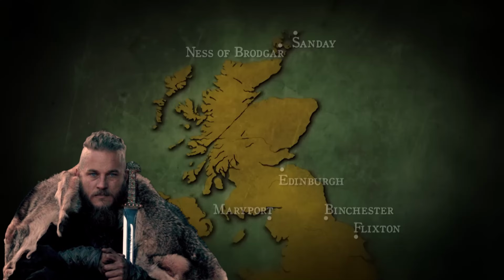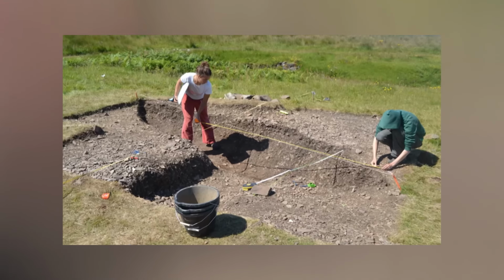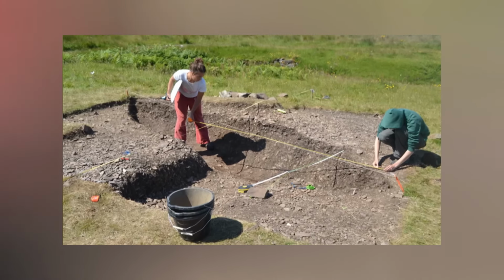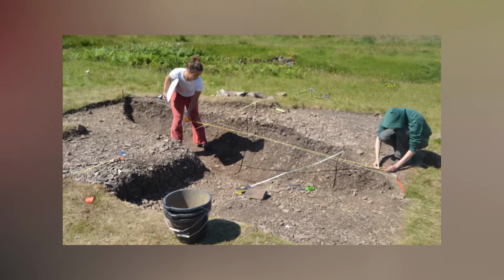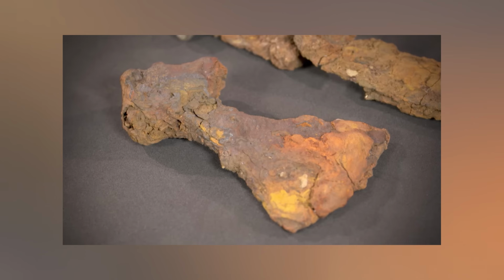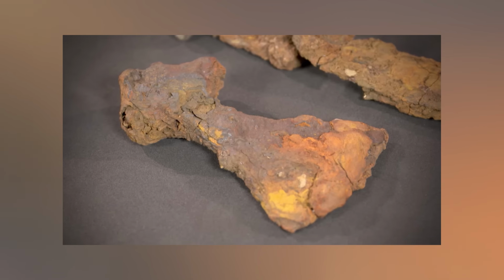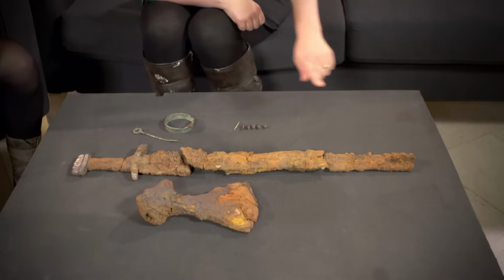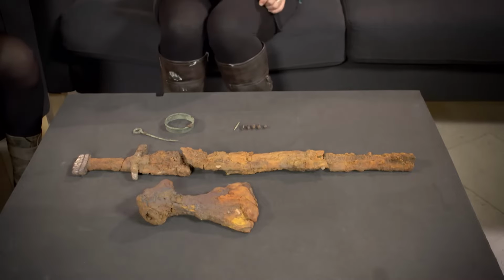In western Scotland, persistence paid off for archaeologists working at the Ardnamurchan Peninsula. In their 8th year of excavation, they discovered an intact Viking boat burial, a rare find in mainland Britain. This discovery included artifacts such as an axe head with preserved wood from its handle and a sword, offering a glimpse into Viking funerary practices and their presence in the region.